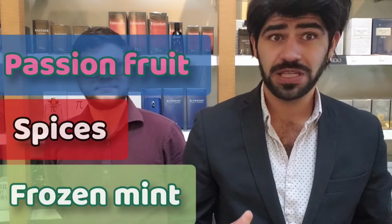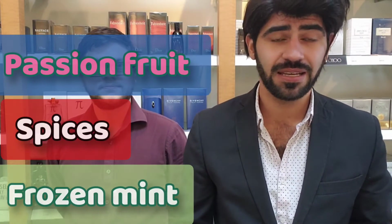Now, when I sprayed this scent, it says it's going to be more of a passion fruit type smell from the beginning. Me personally, I smell that sweeter cinnamon type spice, but there was no cinnamon to my surprise when looking this up in the fragrance DNA. I came across passion fruit, frozen mint, didn't know that was a thing, spices, which is what I smell from the initial, and believe it or not, vodka.